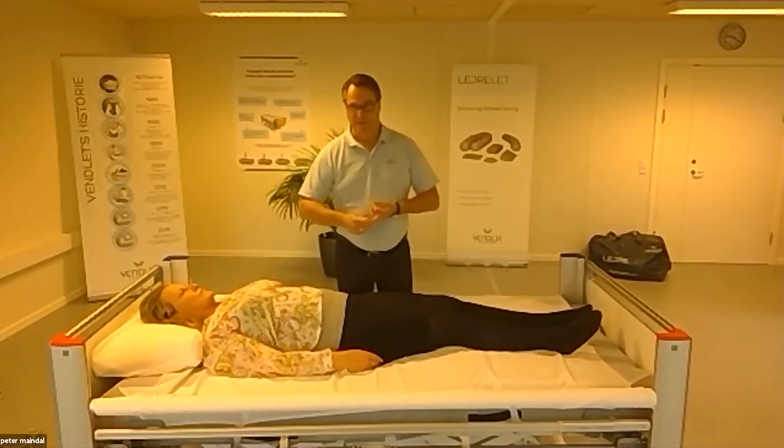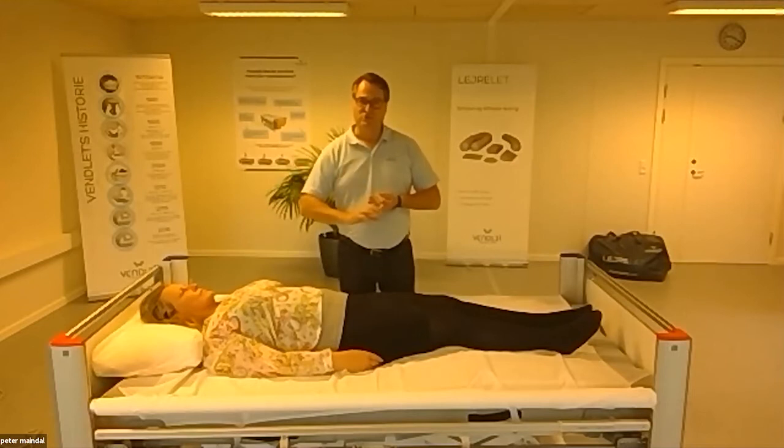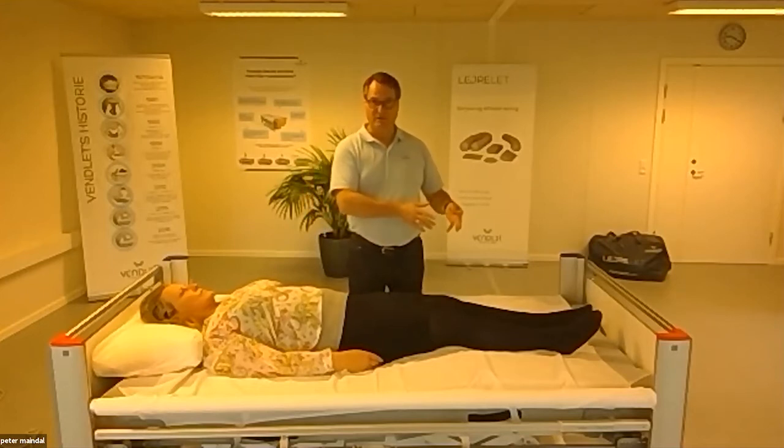Number 3, when you use the knee brake in connection with elevating the head, try to use a triangular cushion instead, where you control where the knee brake is instead of where the bed is designed to have the knee brake. You get better control of how it works there.